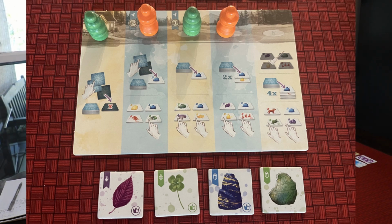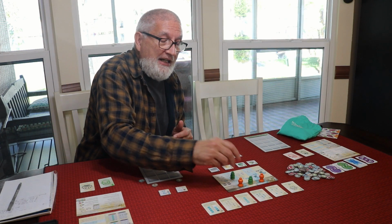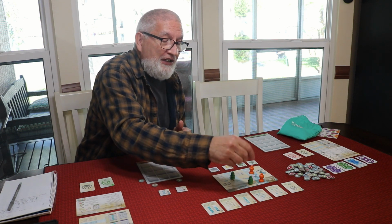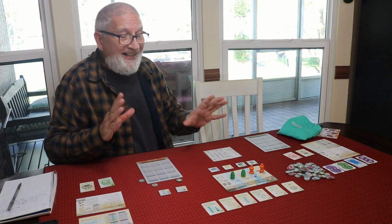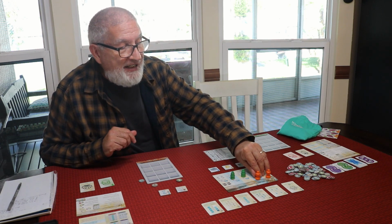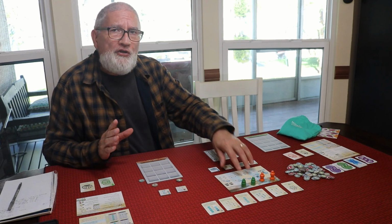And as you select these actions, Lori is the green player, I was the orange player, and if she selected maybe this action down here, then I would select this action. She maybe would select this action, and I might select that action. Then at the end of the round, these just slide up, and that's the turn order for the next round. And you've seen games do that before.